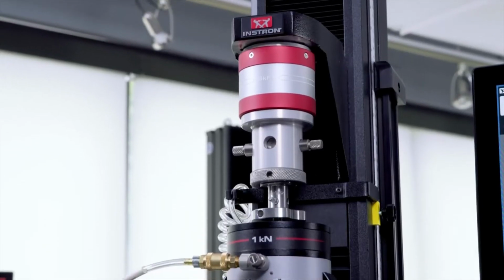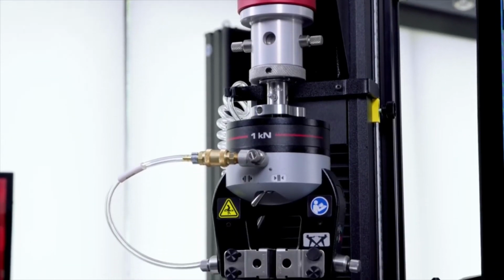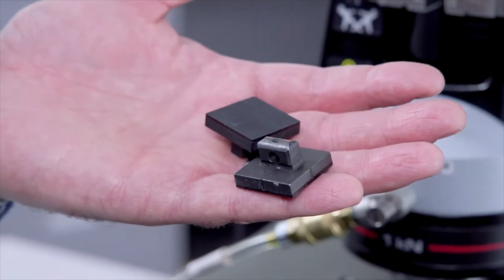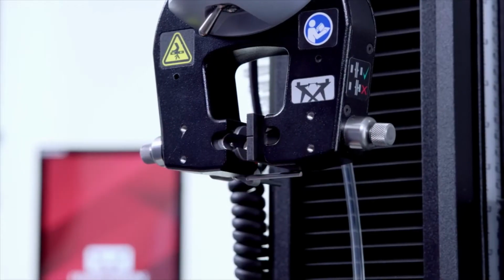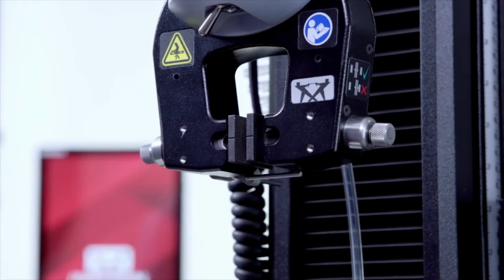Since 1 kilonewton is smaller than our load cell's capacity of 5 kilonewtons, this is an acceptable configuration. These grips can be easily swapped out for another type of fixture depending on your application. Each grip has a set of jaw faces. These come in a variety of sizes and surface finishes to accommodate different material types or component geometries.